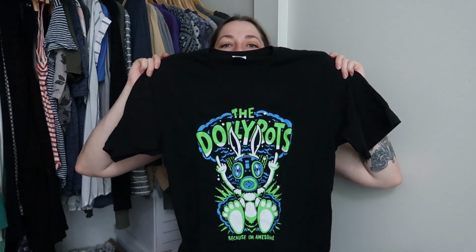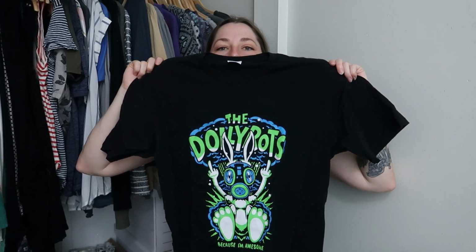I also found this t-shirt, and I knew who it was. This is the Dolly Rots, which is a pop punk band from the Y2K era. It's like a husband and wife duo. And it is the gas mask bunny giving everybody the bird, but it's a size medium. And honestly, if this doesn't sell within enough time, I will probably keep it.